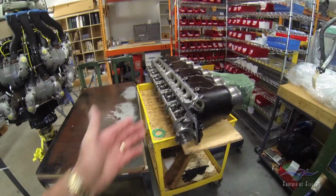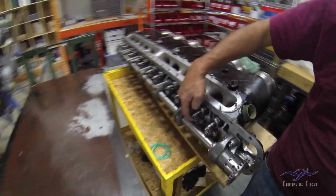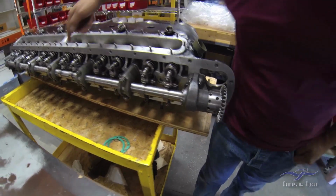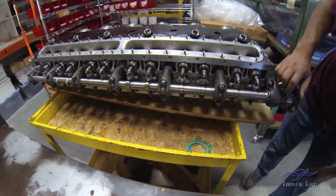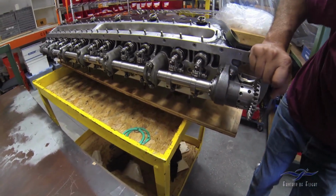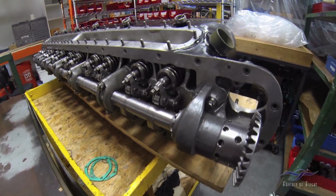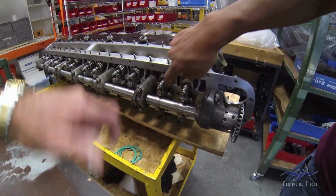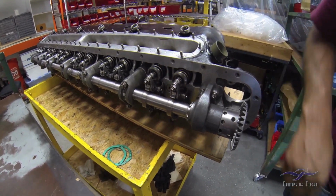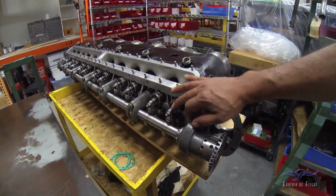Is there anything unique about German technology? Okay, you see how they have the Allison on it? And then they actually have one lobe. Right here, the same lobe runs the inner and the outer. Oh, really? See the one lobe? But then that doesn't allow you any valve overlap, does it? Yeah, it does, the way they set it up.